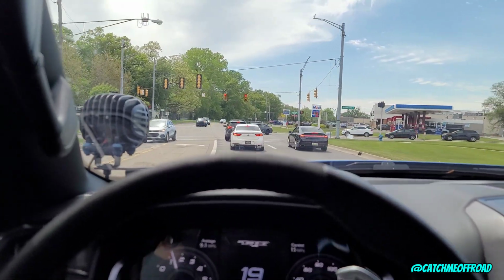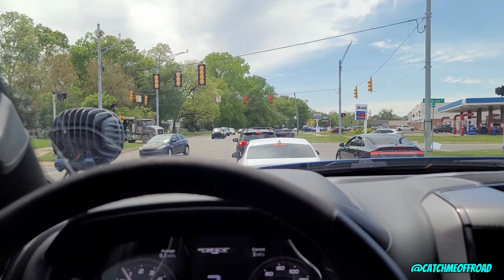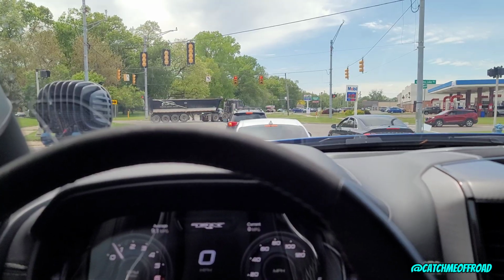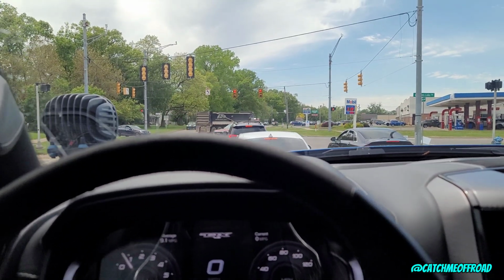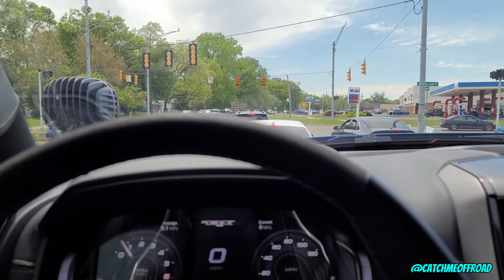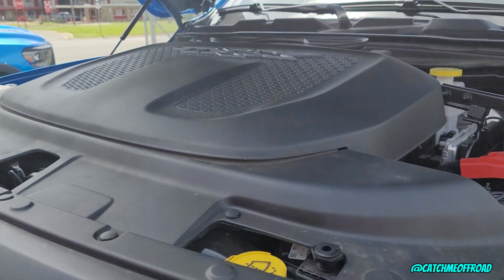Alright, so that's kind of your before, and I'll make note of the sounds after, as well as any changes in feel, or if I feel like any extra power has been gained or anything like that, I'll be sure to let you know. So stay tuned. We're going to install the air intake system now. Here's some revs before modifying it.